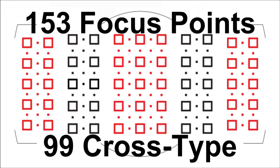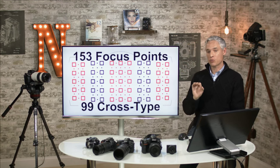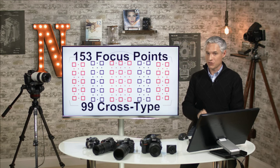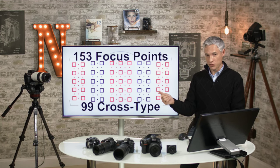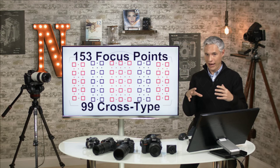153 focus points, just like the D5. And more importantly, they fill up the frame. They fill it up right to the edge. Now these focus points are the same size as those in the D5, but the D5 is a full frame camera. Therefore, the focusing points only cover, basically, the middle half of the frame.